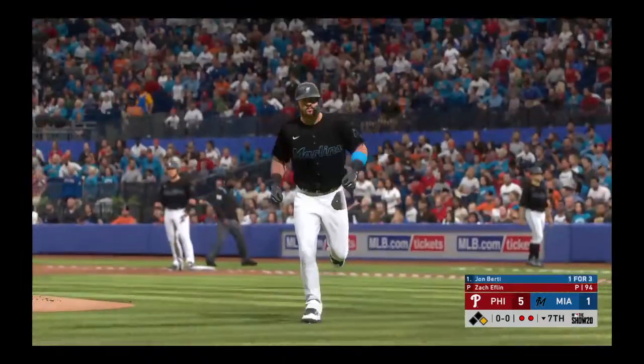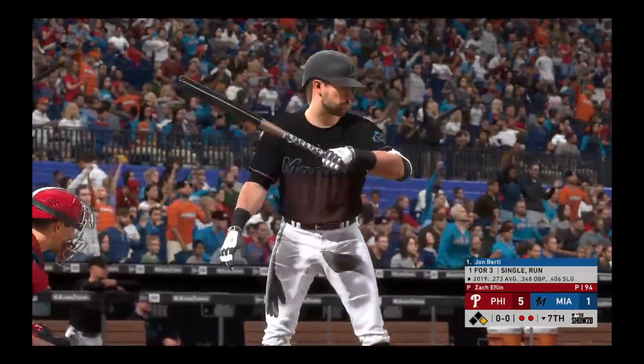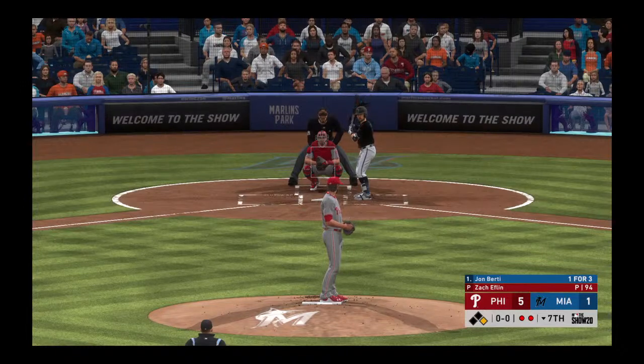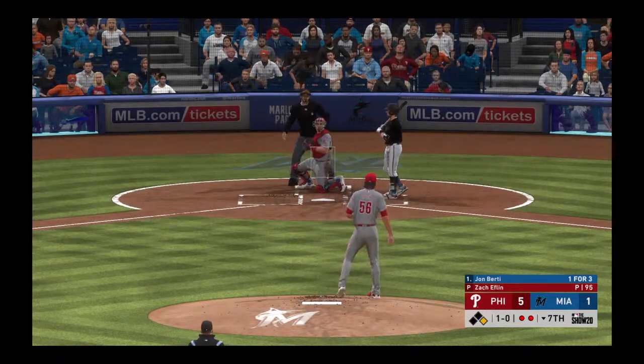The batter, number 5, second baseman, John Birdie. Back to the top of the Miami lineup now, and stepping in, John Birdie. He's got a hit in 3 at-bats to this point. Ready with the first pitch. Here it comes. Ball, that tipped out.